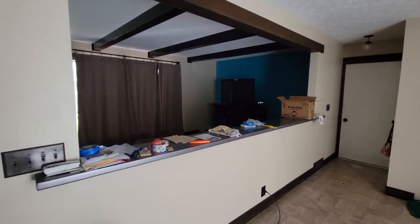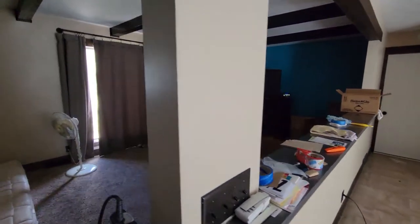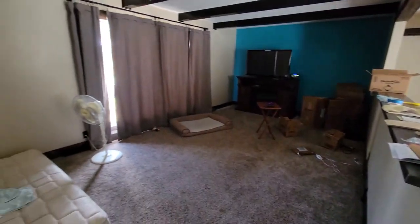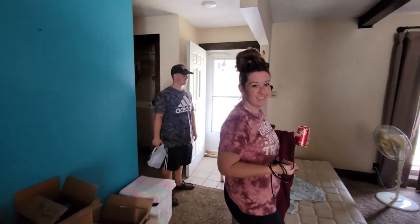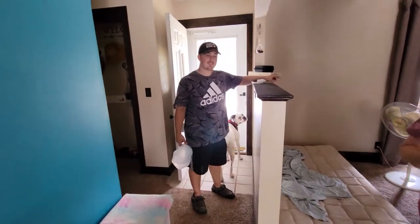So it's all messy in here right now. We are just packing up and moving out. Yesterday was our last night. Just all mattresses and garbage and stuff everywhere. All the bedrooms are all cleaned out, so we just moved everything out here. It's a weird feeling, but we are done in this house. We are leaving right now. The dog's already ready to go.